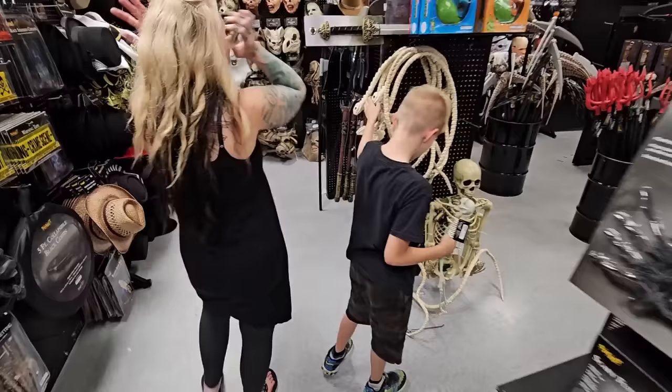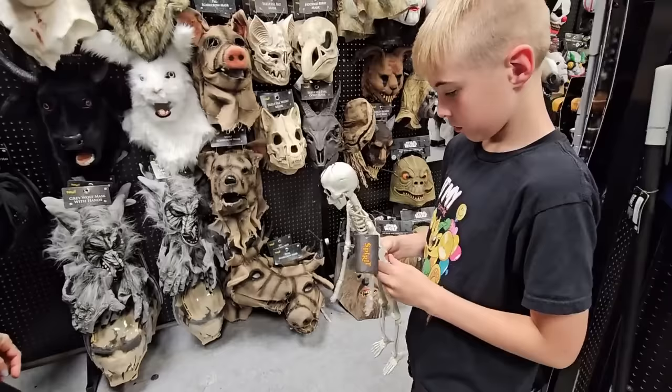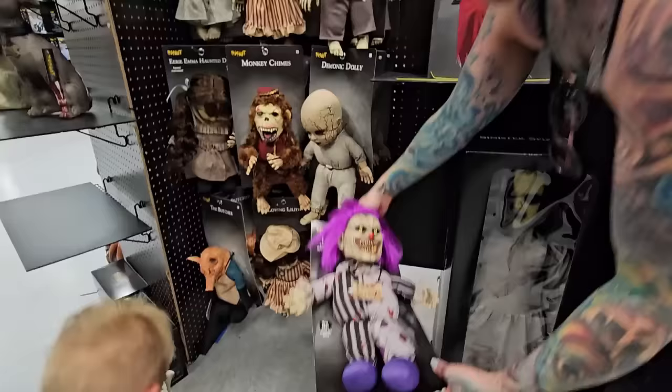All these creepy masks. Ooh, look at this. Ooh, the pig. There's Chewbacca, Papa. Gross. Yeah, there's a Chewbacca. Chewbacca down there. Werewolf. Scarecrow. He's the kind of creepy dolls. Hugs. Oh. He got hugs.